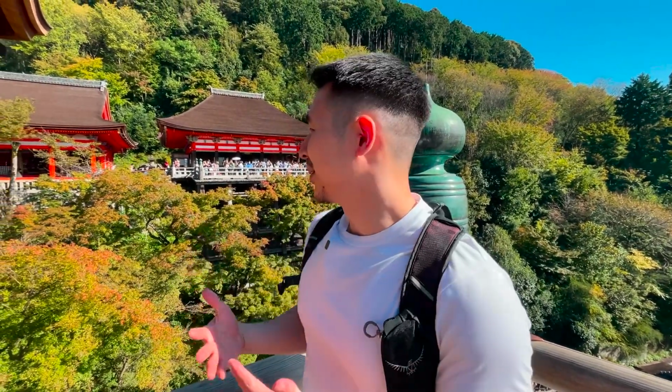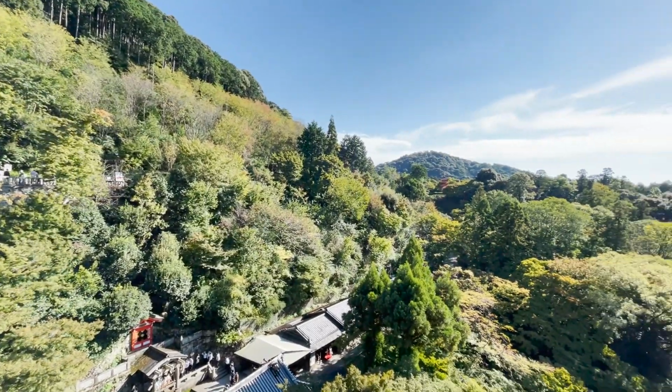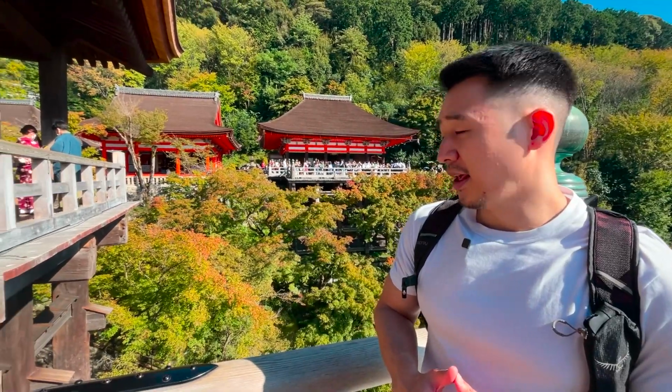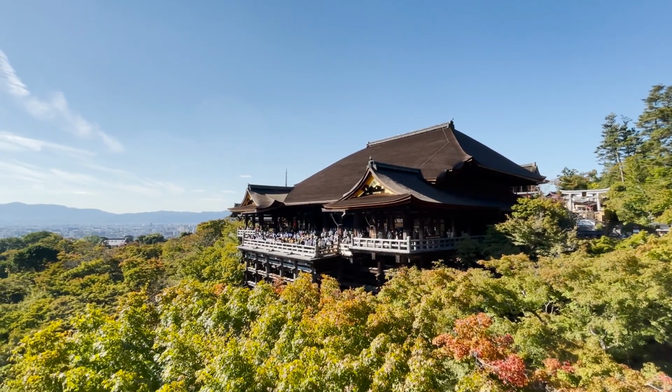All right, I made it to Kiyomizudera, which literally means pure water temple here in Kyoto. And I'm on the wooden stage, the famous wooden stage. And this is actually made out of only wood and no nails. That's one of the amazing things about this. And it was actually founded in 780, which is quite amazing. Yeah, this is another go-to place here in Kyoto, so make sure you check it out.